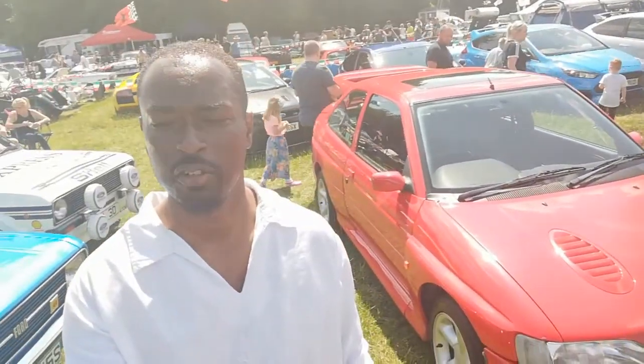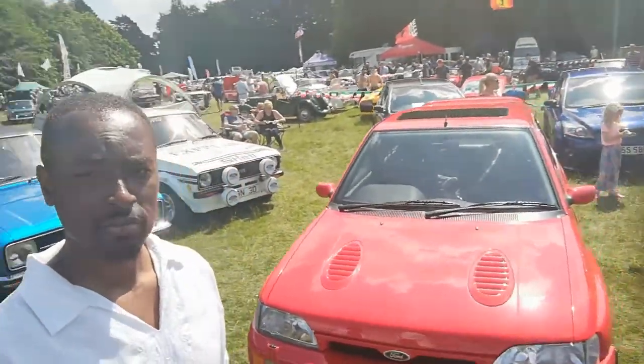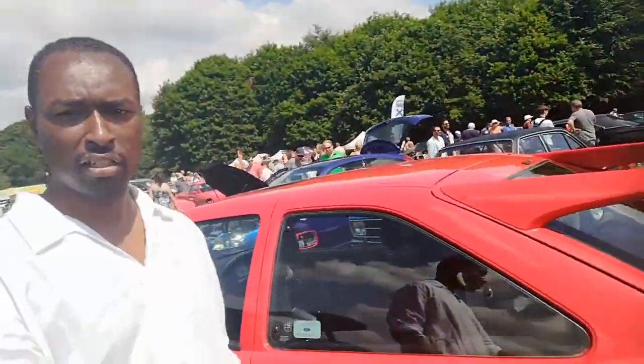Now we're going to get to every boy racer's dream car. We have the Ford Escort RS Cosworth, the original. Man, I love these cars. Back when they came out, practically uninsurable for anyone under the age of 100. Probably still uninsurable now. That's it, big wing.